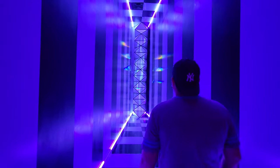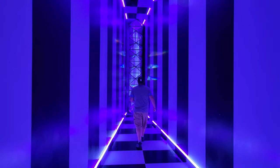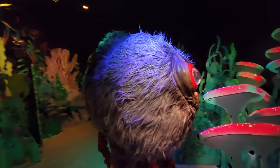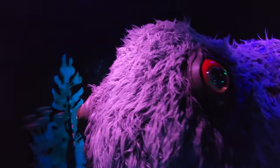I believe this room, if you walk, you're supposed to get tiny, or giant, depending on which way. And it's really cool lighting here. Hi! We have found a door. What's behind door number one? Weird space monster. Yes. And the elevator. And an elevator. But the space monsters, what you are probably here for.